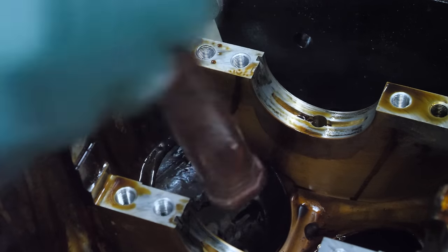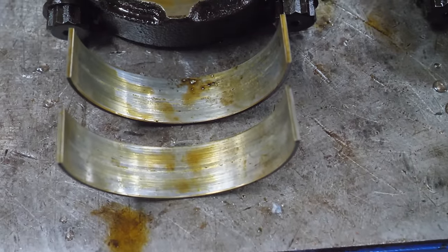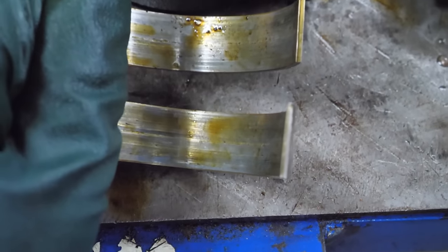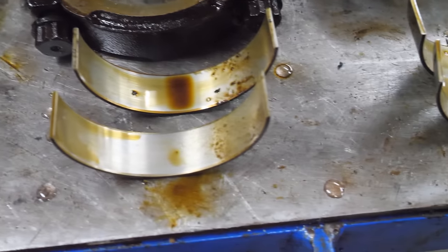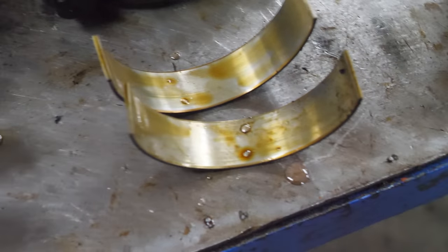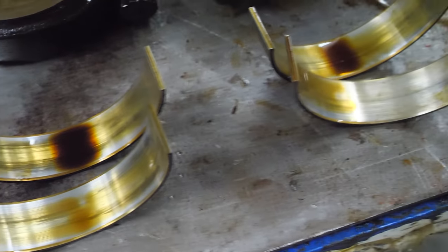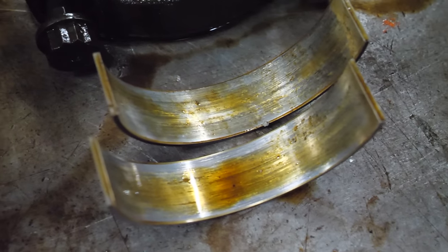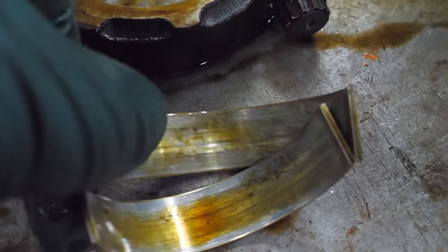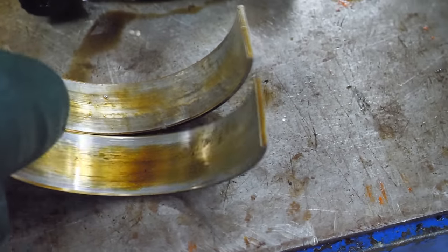Well, let's start off with the rod bearings. Not good. This thing definitely has had some debris run through here, or maybe it was starved of oil. But not every bearing is bad. Some are definitely worse than others. And this is the bearing out of the bad rod. But I don't think that's enough. This really isn't enough to cause a broken rod. Sure, it's not good, but that is not enough.